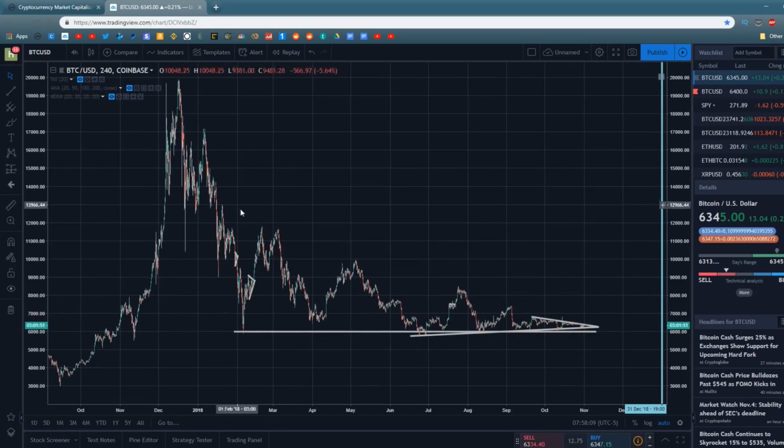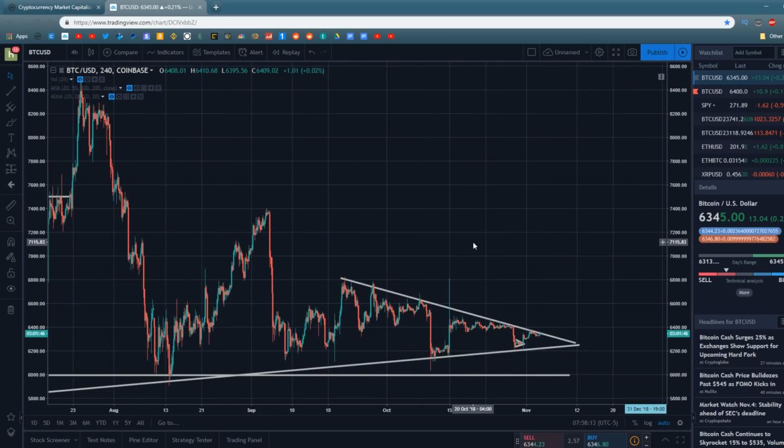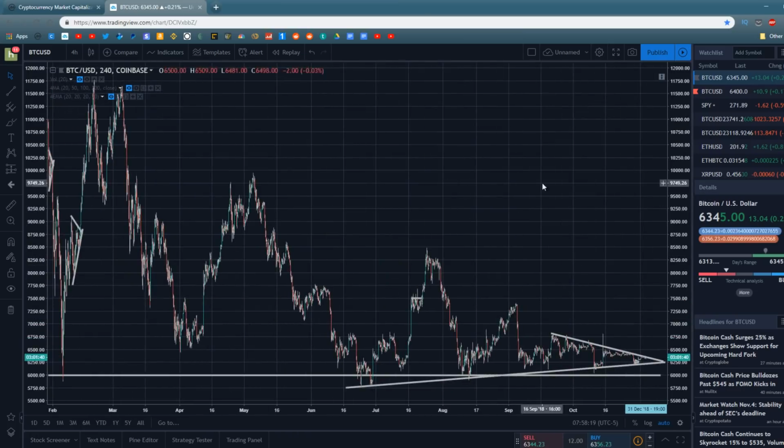We've seen volatility continue to drop for the entire year, and just because we're coming here to the end of this triangle pattern doesn't mean it's going to come back in the way that, with the amount of volatility that we saw 6 months ago, for example.